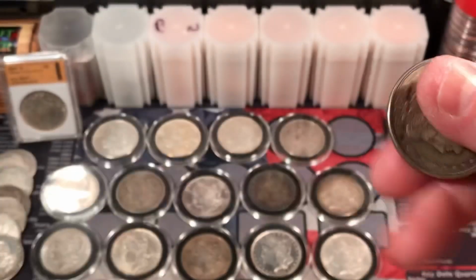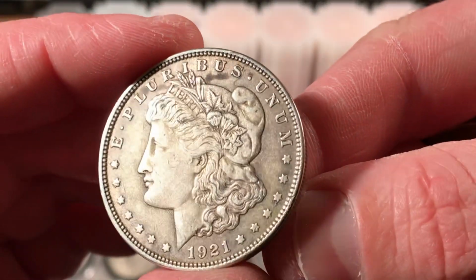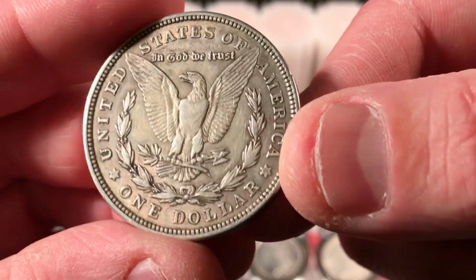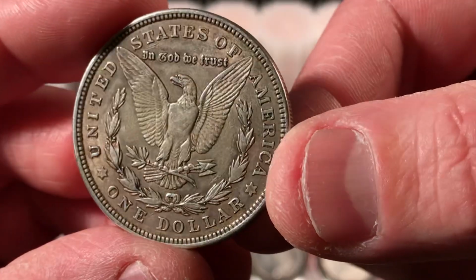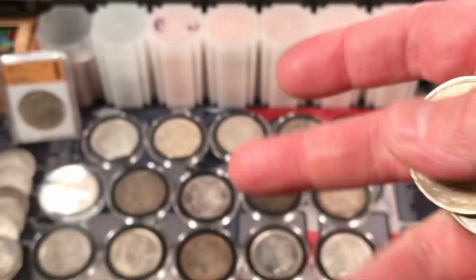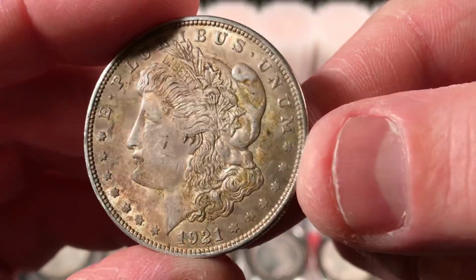Also out of Philly. This one's got some interesting toning and some weird marks, but it still looks pretty cool. It's got a little bit of color coming through in different parts of the coin. So let's see, do we have any other mint marks here?